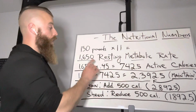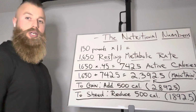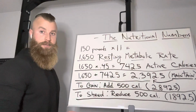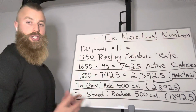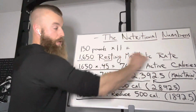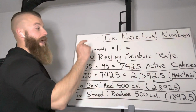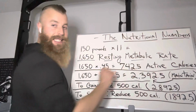That's your first number. When you do that, you will get your resting metabolic rate, which is, again, what you burn just being alive. You take that number and you multiply it by 0.45. That's gonna give you your active calories, which is how many calories you're gonna burn based on your weight, your metabolic rate, and your activity level. If you add your active calories to your resting metabolic rate, what you're gonna get is your maintenance calories.